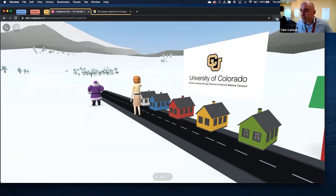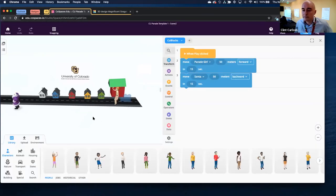Anybody have any ideas why Santa's not moving? Feel free to unmute yourselves. Well, here's why. It was following the programming language of this. The rules of this language of programming are, it does one thing at a time. So when play is clicked, it's moving this girl, and this doesn't happen with Santa until this is complete.